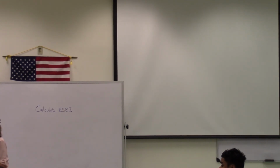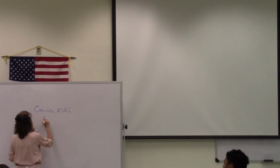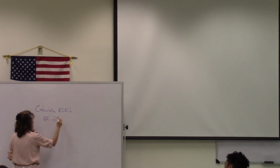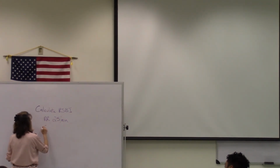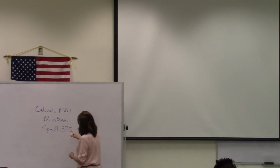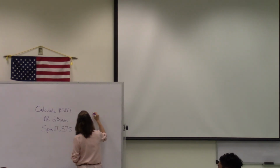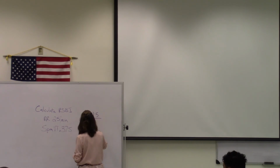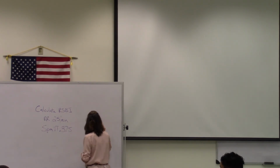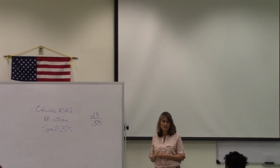Does the slide give you the RSBI? No, you have to calculate. It's telling you that the patient is breathing 25 per minute on CPAP, and the spontaneous tidal volume is 375. When you put tidal volume into the equation, it has to be in liters, so it's going to be 0.375. So it'll be frequency, or respiratory rate, divided by the tidal volume. That gives you 66.6.